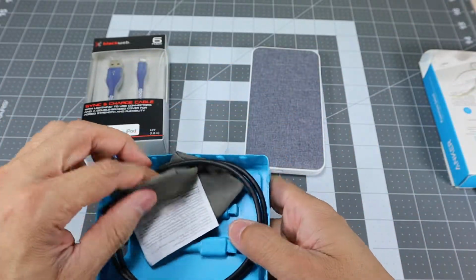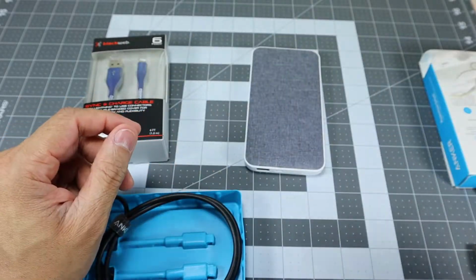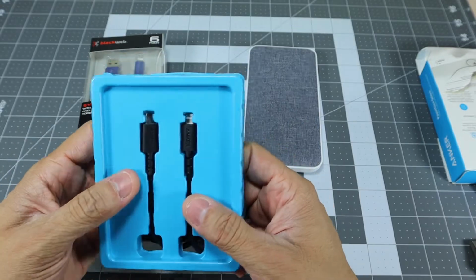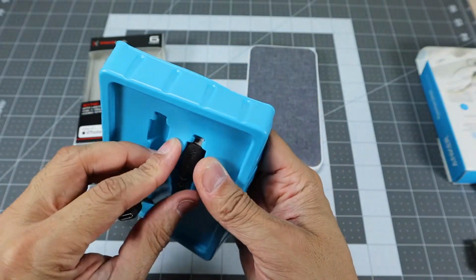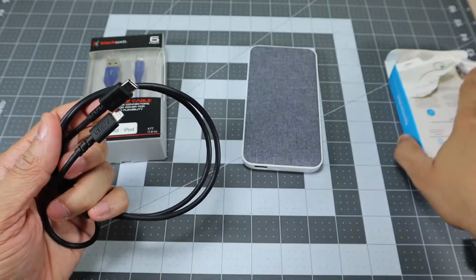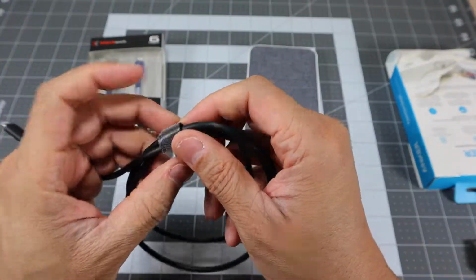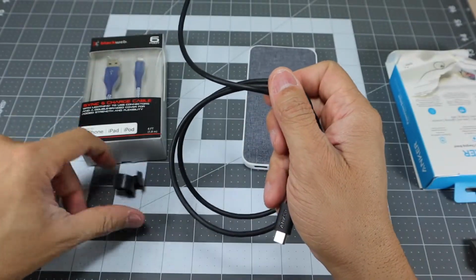So these Anker chargers usually will come with this little bag here, so the bag is present, which is good. And then you have the cable themselves here, so the USB-C side and then the Lightning side. And again, this is a 3 foot, what did it say? 3 foot length. And then you also have the keeper here, which is Velcro, which is really nice. It allows you to roll it up and use it.